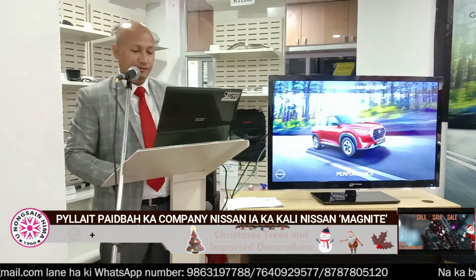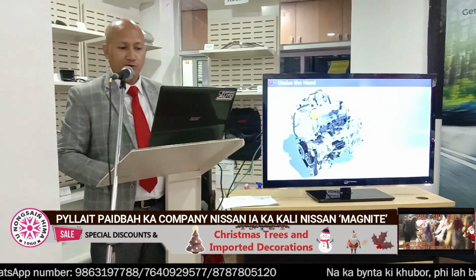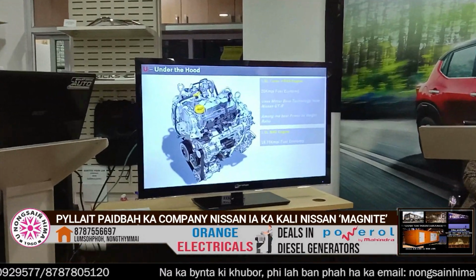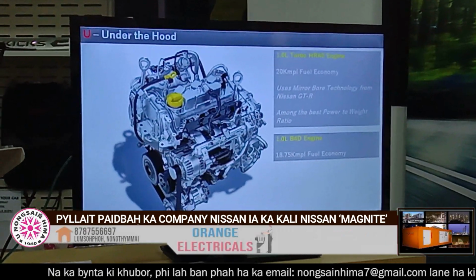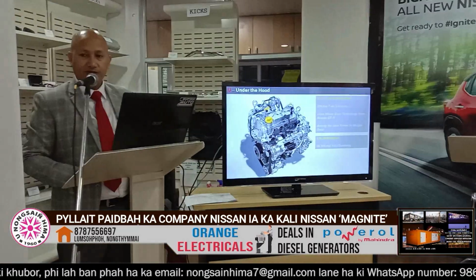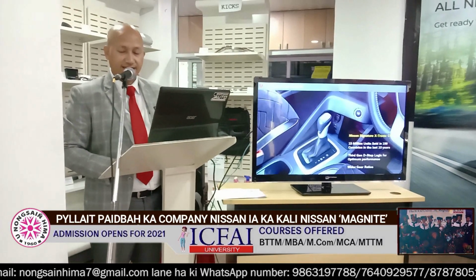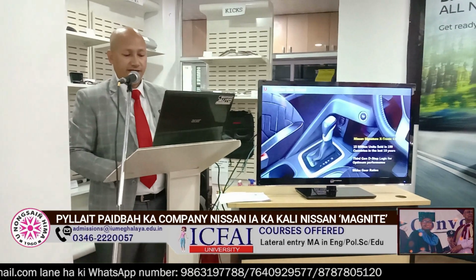Let us look at the performance of the all new Nissan Magnite. It comes with a 1.0-liter turbo HRA0 engine, which gives 20 km per liter fuel economy. Uses mirror bore technology from the Nissan GTR, among the best power to weight ratio. 1.0-liter B4D engine, which gives 18.75 kmpl fuel economy. Nissan signature Xtronic CVT, around 15 million units sold in 199 countries in the last 10 years. Third gen D-step logic for optimum performance and wider gear ratio.